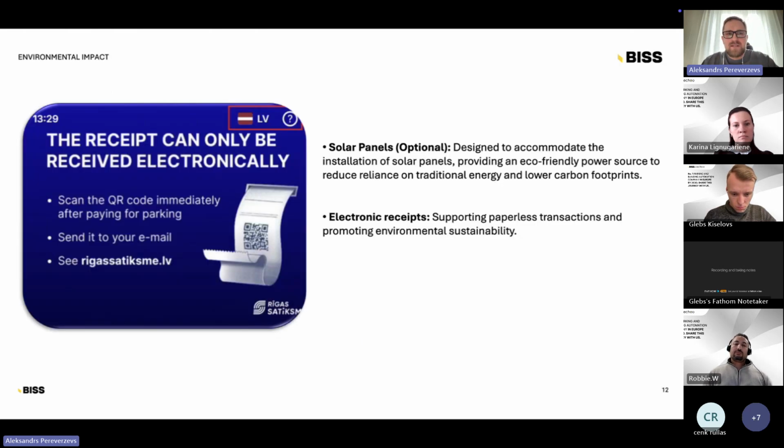Going into more details, we believe that the pay stations of the future should have a positive environmental impact. One of the components here is the solar panels, so that pay stations do not only take the energy from the grid, but they are also able to take the energy from the solar panels. This is an eco-friendly power source, and it reduces the reliance on traditional energy and reduces the carbon footprint as well.